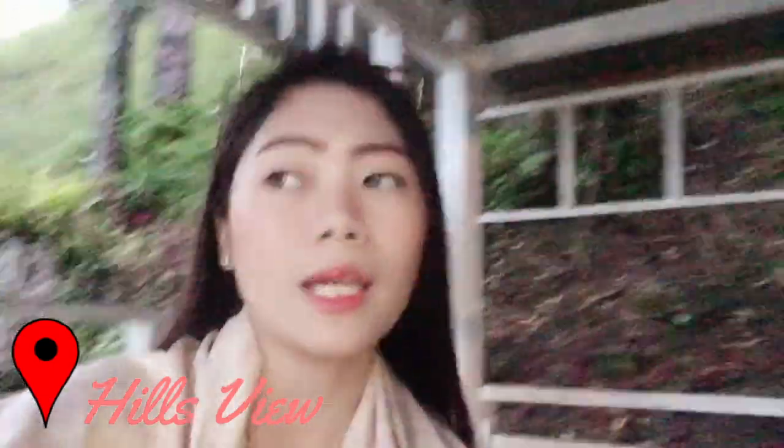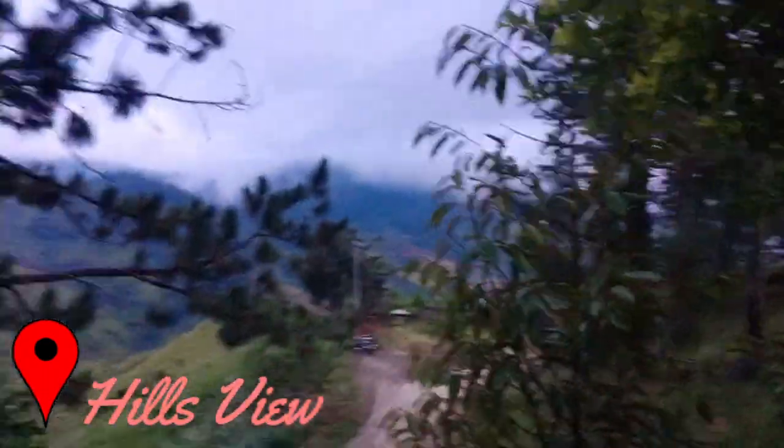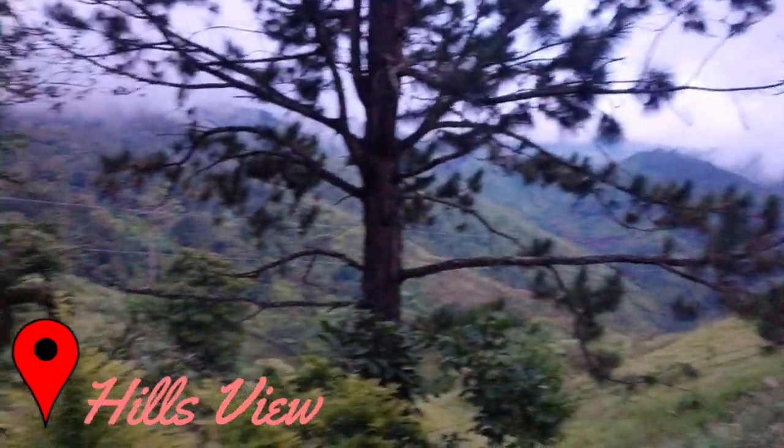So, andito na kami sa ibaba ng Hills View, guys. And merong entrance ito, and it costs 50 pesos. Look at this view, guys. Wow.